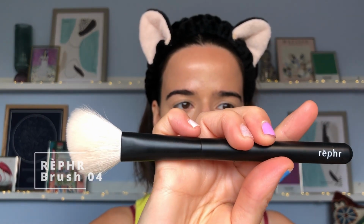I like to apply it with a blush brush. This is a Refer one, number 4. I like this color because it's really similar to what you would see in a face. So it's very blushy on me, but it's a natural blush. So let's see.